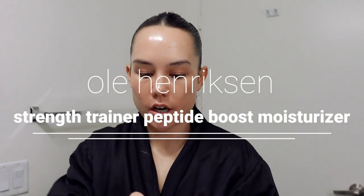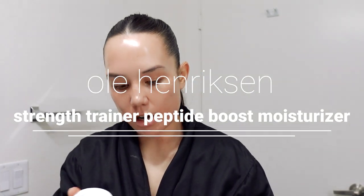All right, and then for moisturizer, Ulla Henriksen Strength Trainer Peptide Boost Moisturizer. I'm almost out of this one. I think this is my fourth or fifth jar. I'm obsessed with this moisturizer. It's my absolute favorite. And I'll try and get a cute outfit together for the office, and I'll show y'all what I'm going to wear today, because right now I'm just wearing a robe.